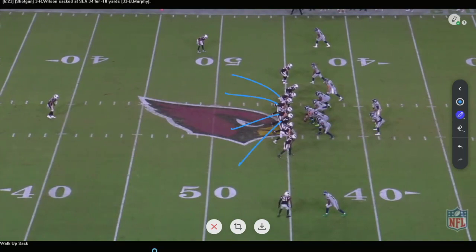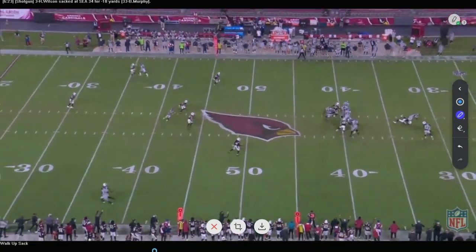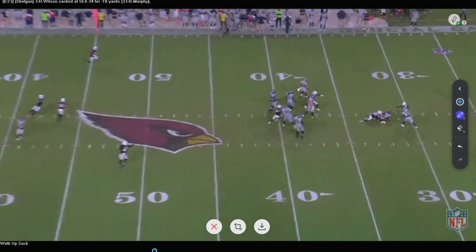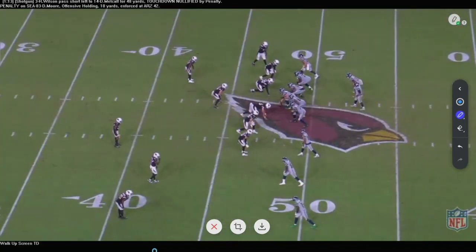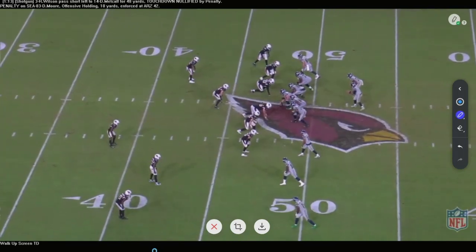Let's come back with this blitz. Boom, boom. And now we're going to get ourselves a sack off the edge. Really well done there. Then they come back. And they're going to give that same blitz zero look.